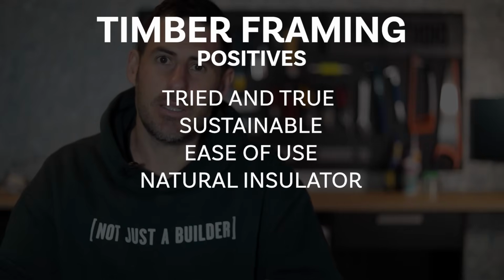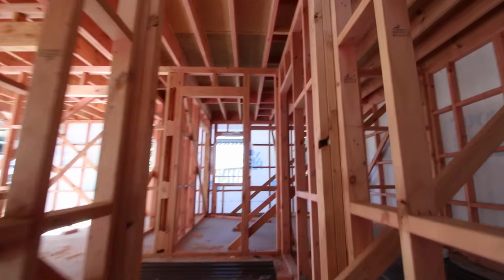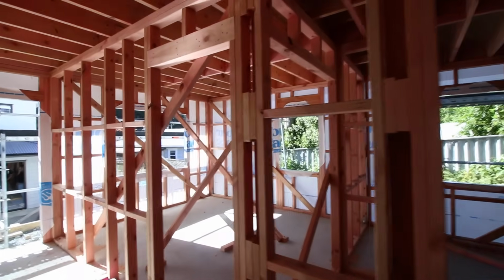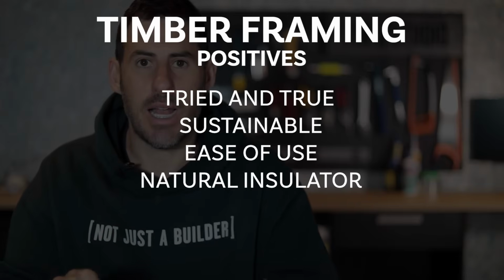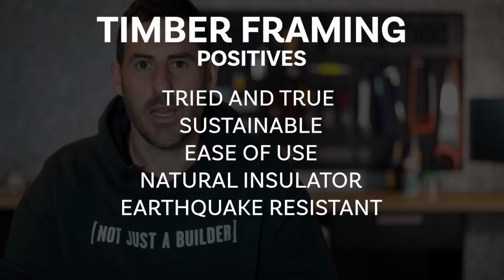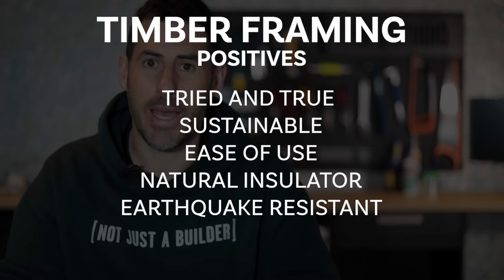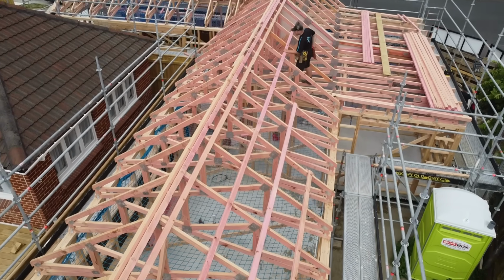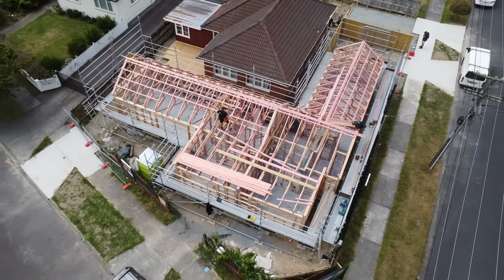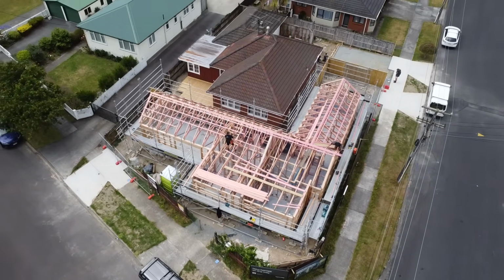Timber is a natural insulator. That means it meets the New Zealand code without the need for additional thermal breaks involved in other building methods. As well as that, it has been proven to be a safe product in situations such as earthquakes, and having some flexibility means that in an earthquake it's able to bend rather than break. This means that the buildings are more likely to stand the test of time.